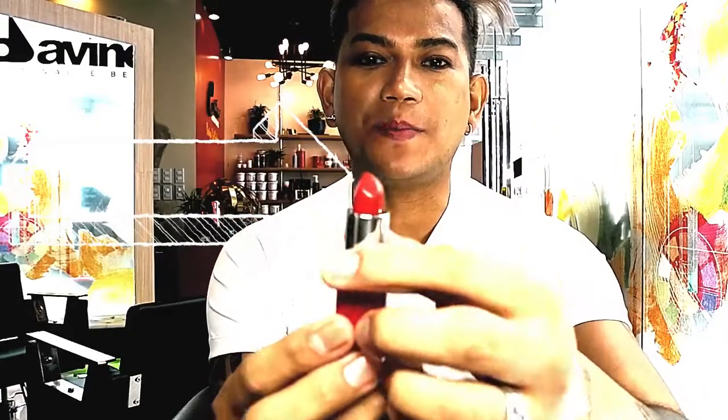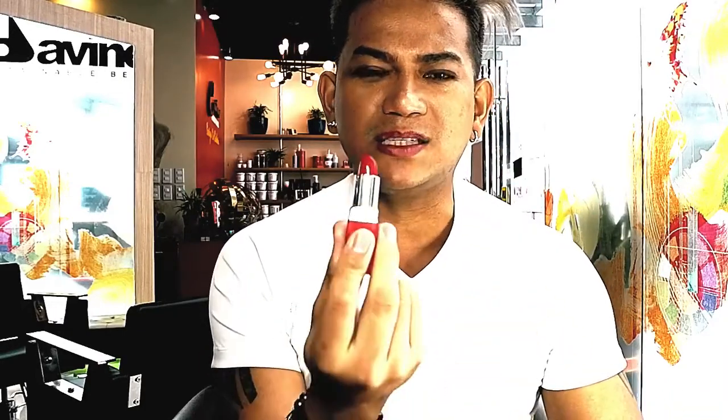Beautiful. So now we're going to continue with Cherry Pop. Ayan, Cherry Pop. I love this. I think this is good for night out. Or siguro, pag may meeting ka na kailangan mo ng power look. So red is the power color. There you go. Oh my God. Ganda niya.